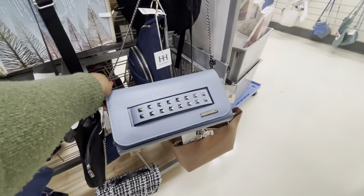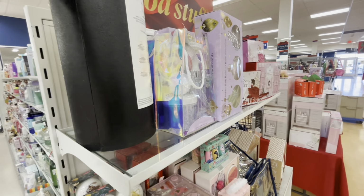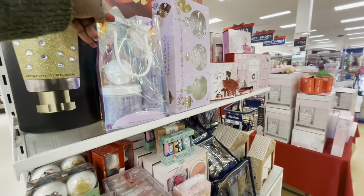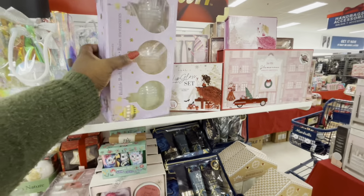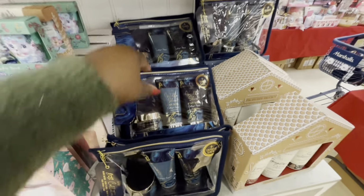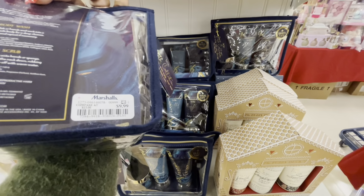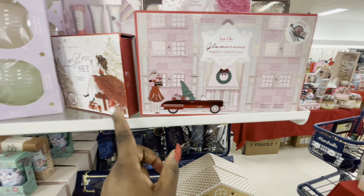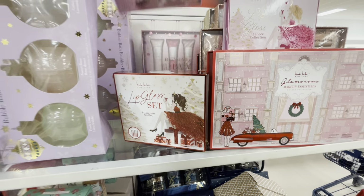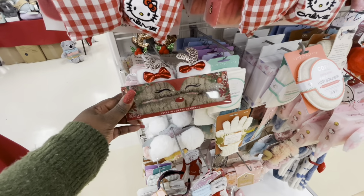Okay, let's see. This is cute, Ellen Tracy hand cream collection, 10 hand creams inside of here. And that is $17. $7. Vanilla Spice, some little travel sets. $10. Nicole Miller, Makeup Essentials. This little set is $6. Lip Balm Collection, $7.